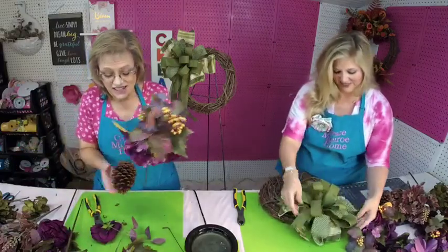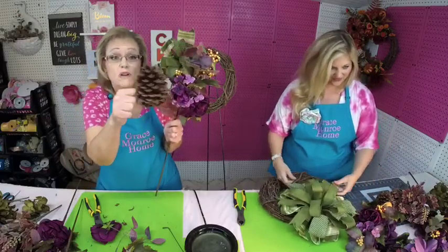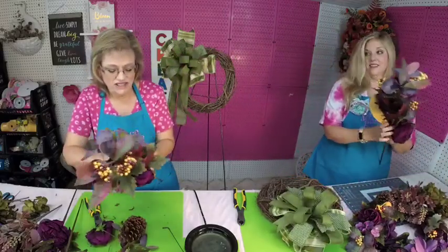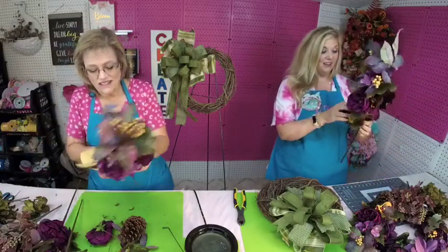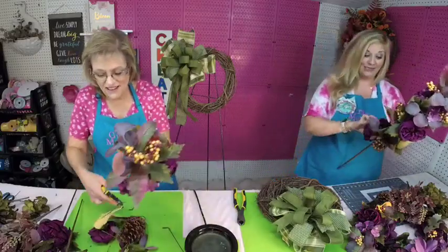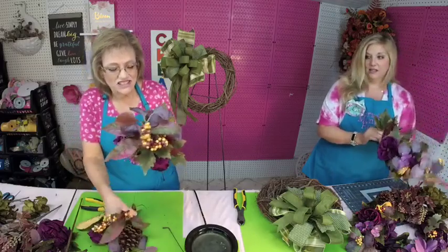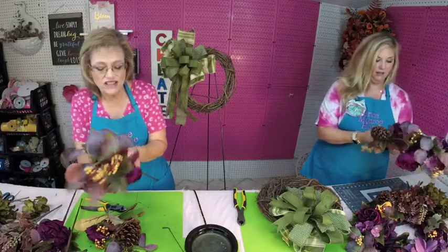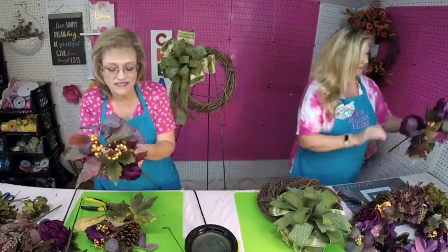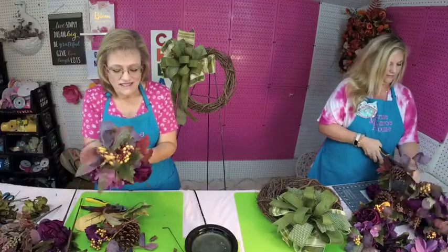Oh yeah, a lot. And this particular stem that we're using even has some gorgeous big pine cones on it, so I am glad to be using those. Now the beauty of these stems that have all of this on here is that you have everything you need in one spot. Yeah, but you do want to tear them apart, and that does take a little bit of time. Yeah, it does. So I'm just literally taking everything off of this main stem so that I can use the individual pieces. And you have to kind of be tough with it.